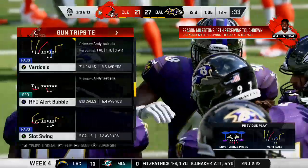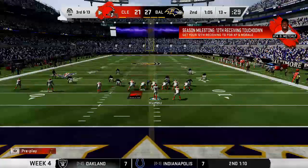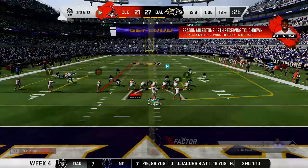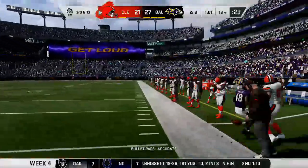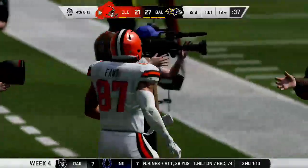Now, a deep ball there on second down, but it'll wind up incomplete. An incomplete pass on that last play, and that means they'll need to come up with something here on third down. From the shotgun, it's Mayfield. And that is incomplete. Jeepers, I can't believe that.